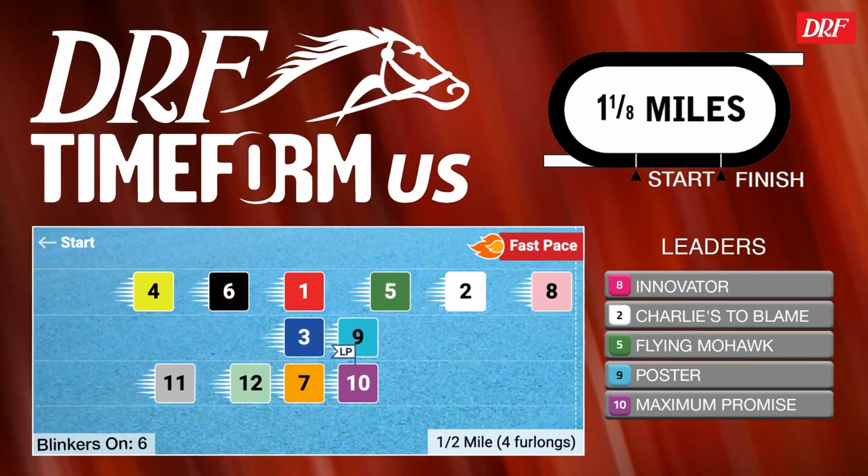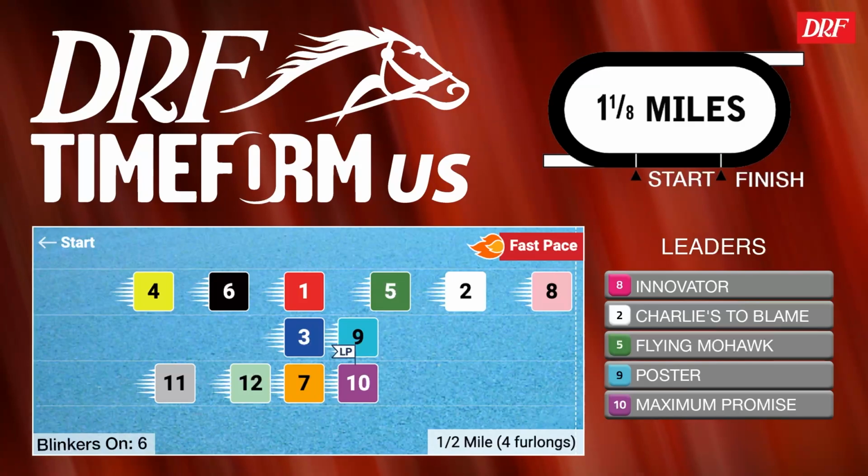Let's go through this field from the rail out, beginning with the number 1 Calling Card. And Mike, it feels like this horse's connections are just shopping for the right kind of race to pick up some Derby points because they've scratched him out of a couple of preps recently. He was entered in the John Battaglia, scratched from that race. They ran him in the Gotham, then they entered him in the Virginia Derby last week, scratched from that race. Now they've entered him in the Jeff Ruby Stakes. We'll see if he runs here.